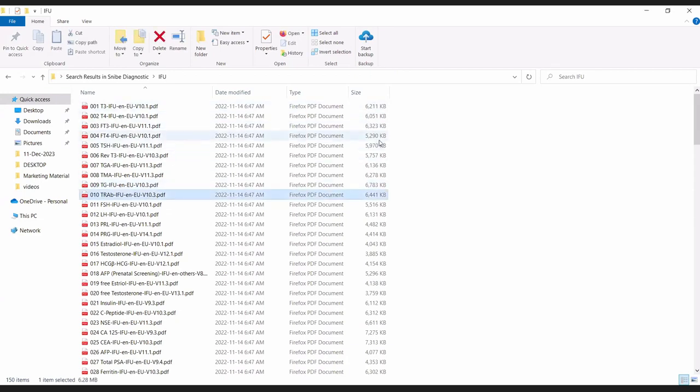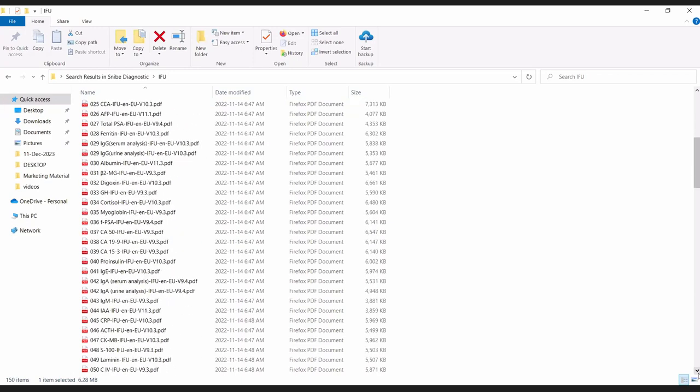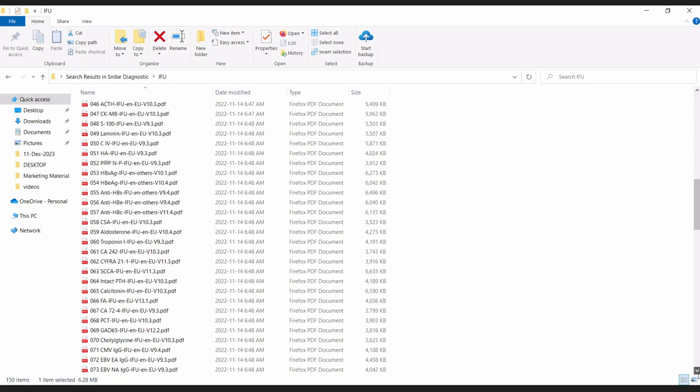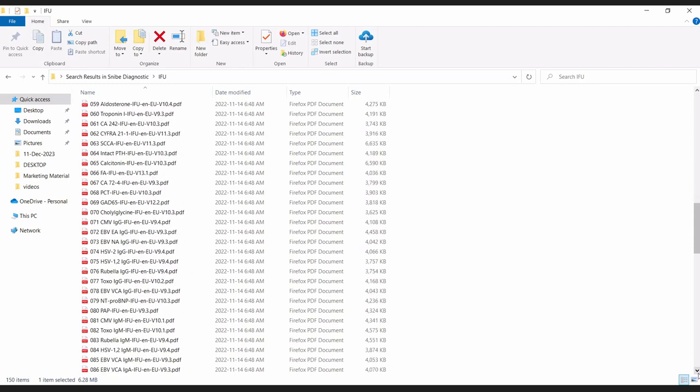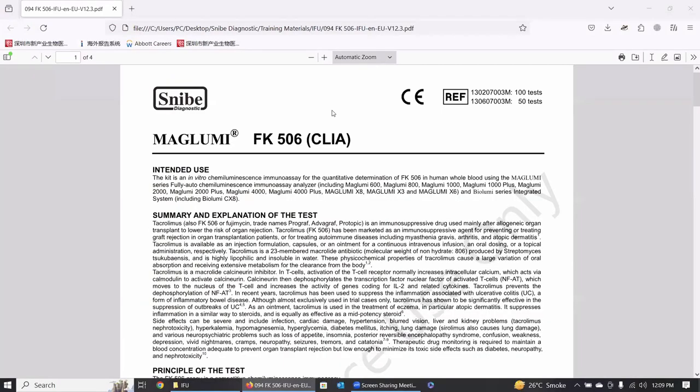Okay, so you can see here we have a package insert for all analytes. If we go to the immunosuppressive drugs, for any drug which is required, we can go for that. So if we go to this tacrolimus, right? You can see my screen. Please check. Okay, thank you.